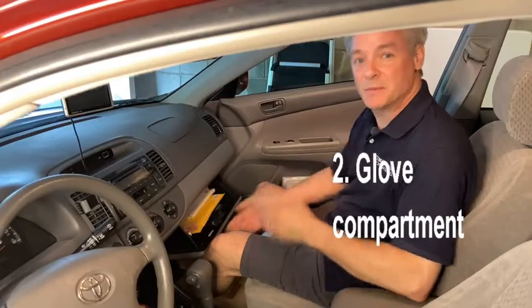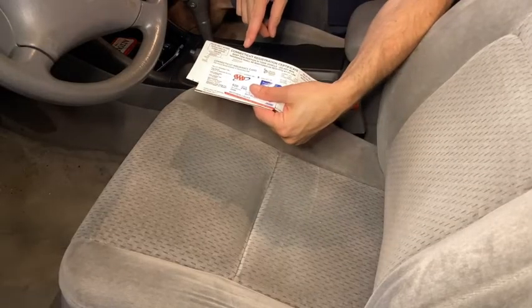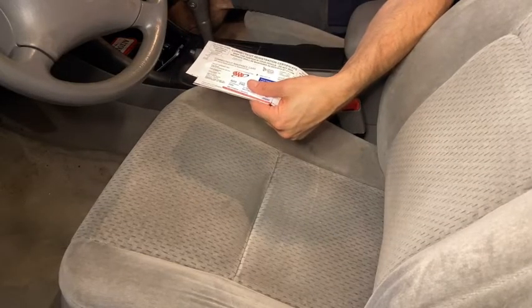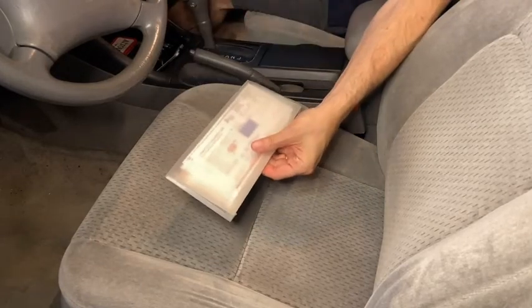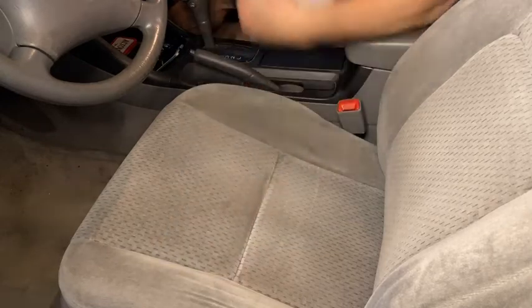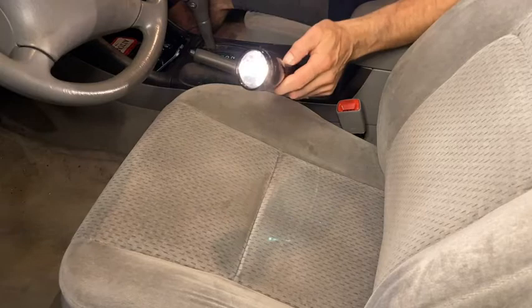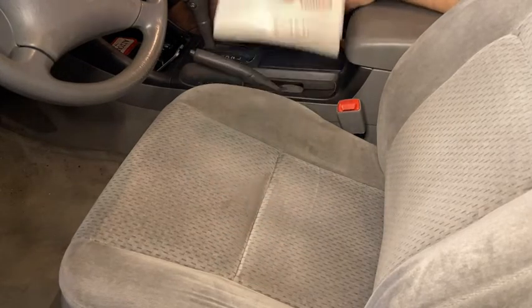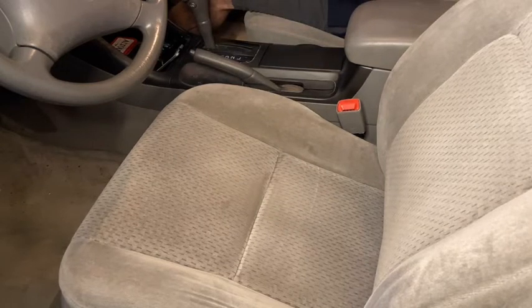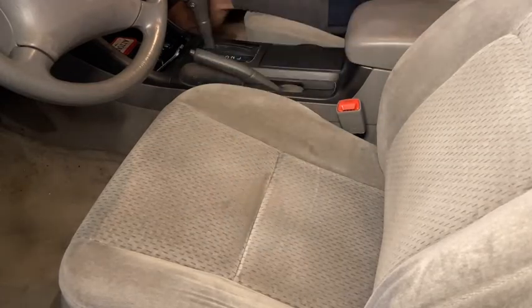The glove compartment should be reserved for your most important items. Besides the registration, I like to keep my insurance card and AAA card inside this plastic envelope, which I always keep in the very top of the contents of my glove compartment. Other essentials include a fully charged flashlight, owner's manual, a pen, and for fellow business owners like myself, I recommend keeping a block of business cards.